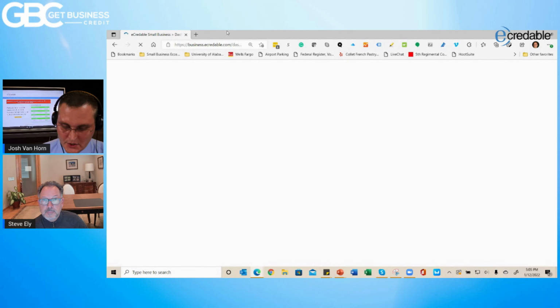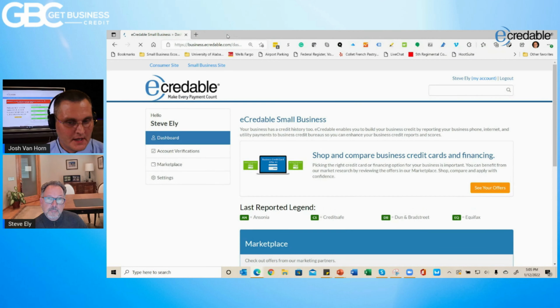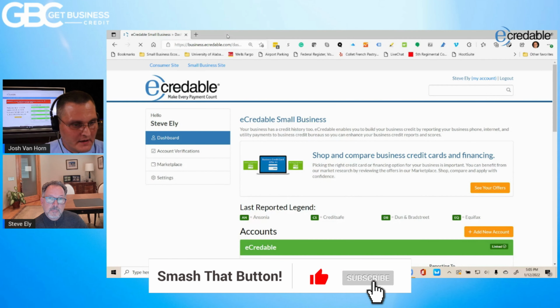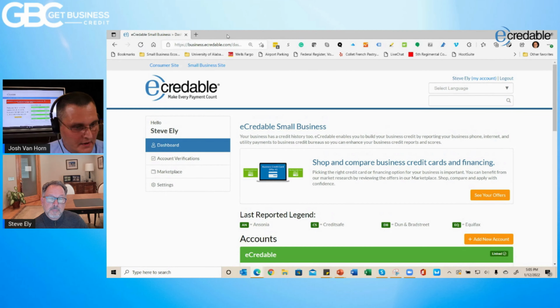So can you report business cash accounts, such as, say, they have a Namecheap or GoDaddy hosting service, and they've been paying, say, $50 a month for it? Even though it's paid monthly, it's not net terms or anything, but it's being paid by auto pay on a credit card every month. Can something like that be reported at all? Yes, it can. That's a legitimate business expense, and that can be reported to multiple business credit bureaus. We do that for people every day.